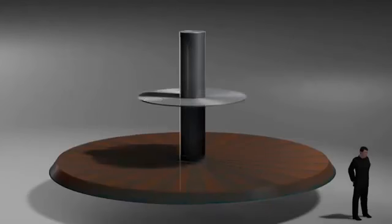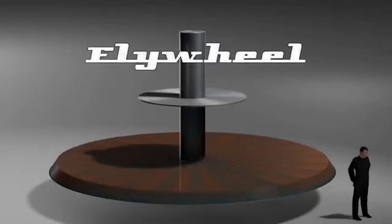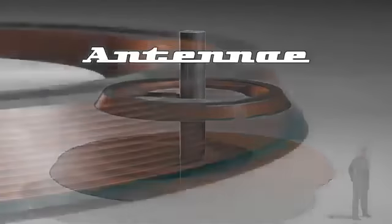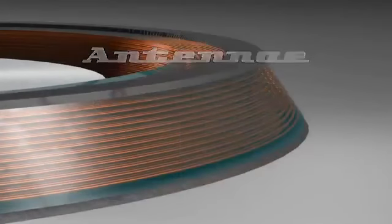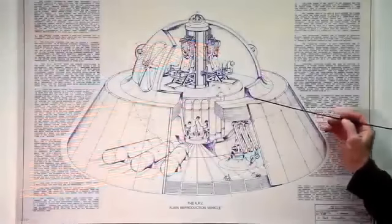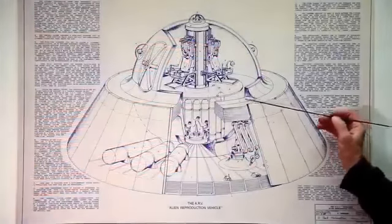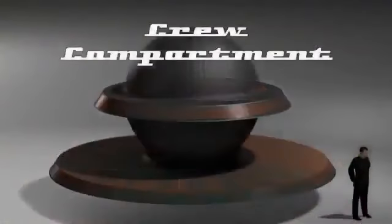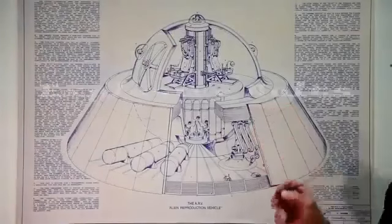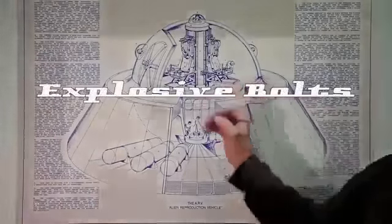On the very center point of that column is what looks like a large 9-foot diameter flywheel type mechanism. Then around the belt line of the crew compartment is about a 2-foot wide coil of wire that's embedded in the same glass-like material that the capacitor section plates are embedded in. And there's a kind of flange or fairing that traps the top and the bottom surfaces of the coil. You can see that it traps it there and at the top. But in between are a series of explosive bolts that run all the way around the craft.